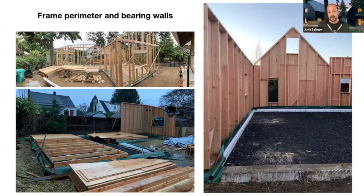Now, with the concrete free slab on grade, we can't really put our vapor barrier down and then start framing, because what if it rains? We're going to end up with a giant pool of water, right? That's bad. Whereas if it was a concrete slab, it would just run right off. It's a moot point, right? So we have to do things in slightly different order, right?